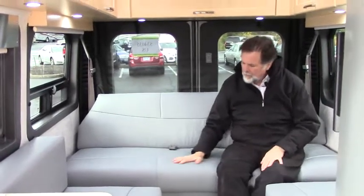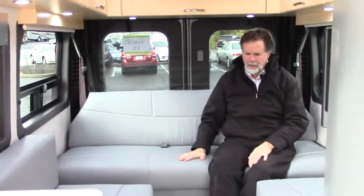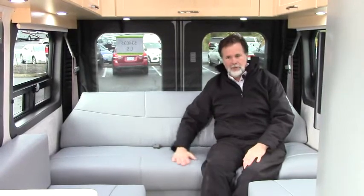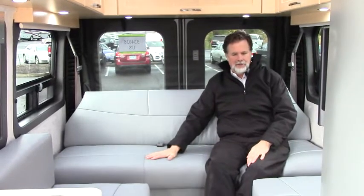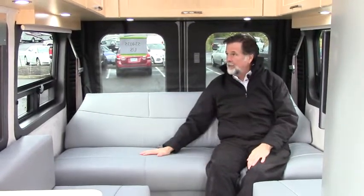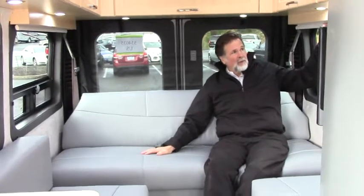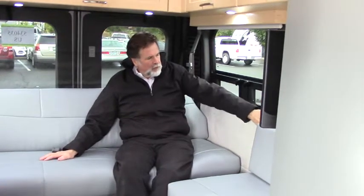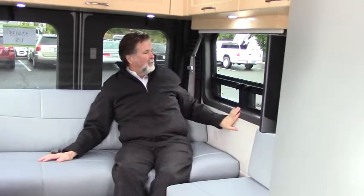And I've always felt that Pleasure Way makes a very comfortable bed. They use the memory foam type cushioning, and then they cover it with a real nice high grade ultra leather. And this is pewter ultra leather. You've got pull down shades all the way around, which I like. And they're easy to clean, bring up and pull down. They've got closures here. You can close this off completely, give yourself complete privacy.